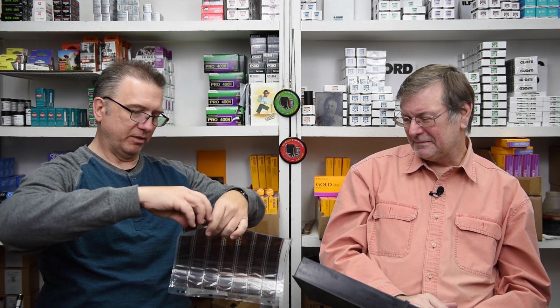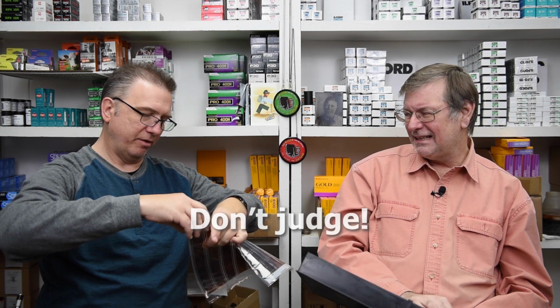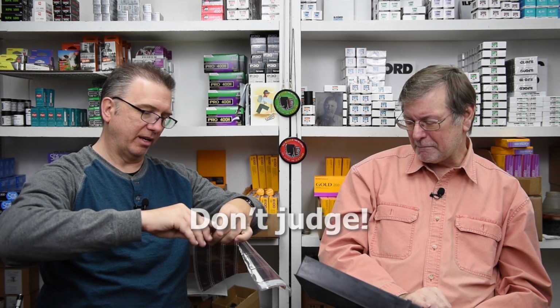And I know some people are probably saying, this is a sin. He's going to scratch the negatives. You know, it's better than not saving the negatives. It's better than throwing away that last shot or something like that. So at that point, I have overlapped right here at the bottom.